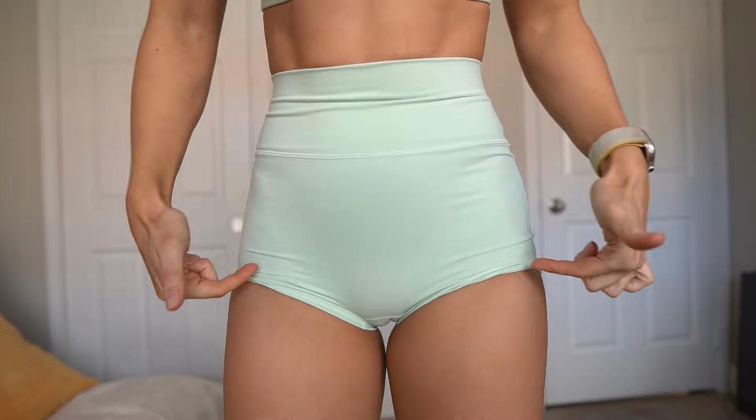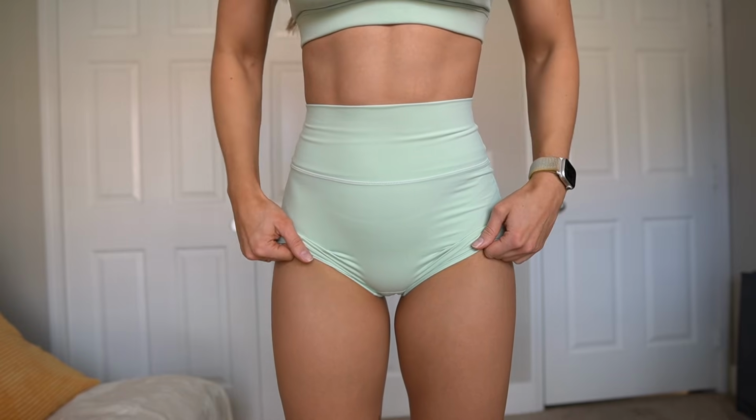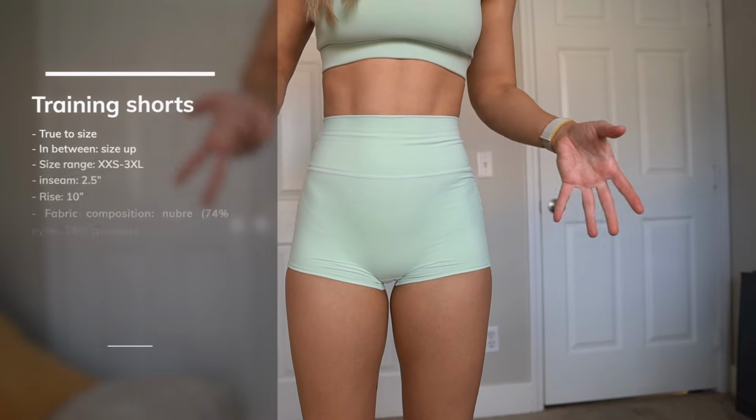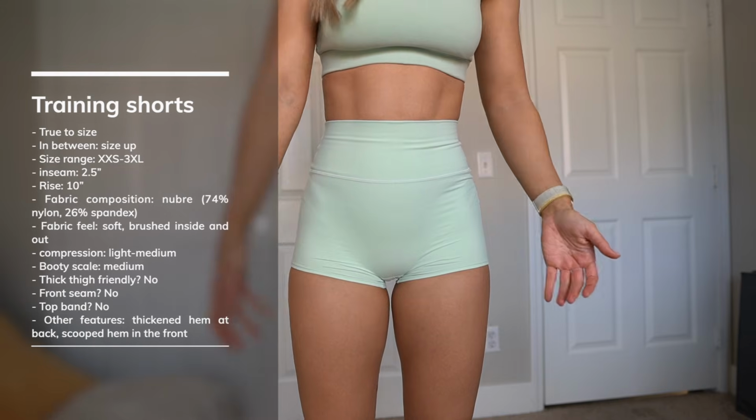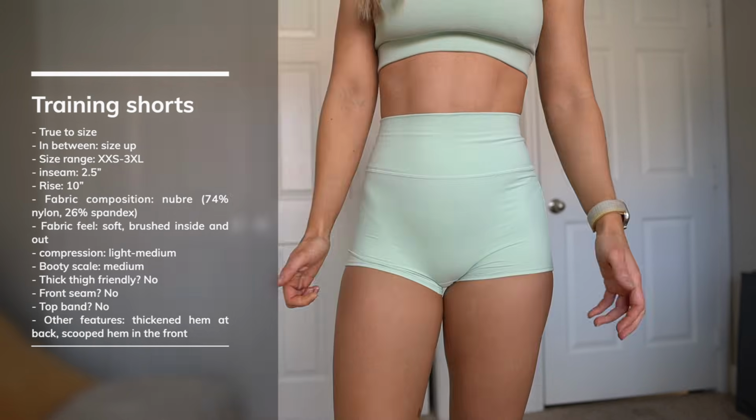I still get rolling. I will say it's definitely less rolling than a 4-inch short, because a 4-inch short has just more inseam to roll up. So if you really hate when things roll up, it's definitely less, but I am still getting a little bit of rolling, just because if you want to be above the thighs, you got to go way up here. And I hesitate to say thick thigh friendly because your whole thigh is going to be out and it has this little seam. So I would say that these are not the most thick thigh friendly.